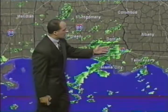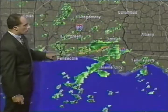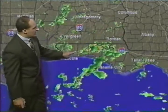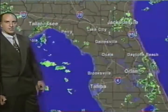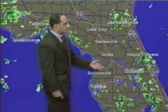Notice along the Gulf Coast, showers and thunderstorms along the I-10 corridor. If you leave Pensacola and head east, you are going to be real wet for probably about a 50 to 70 mile stretch there with those thunderstorms. That's, of course, presuming that you're leaving right this instant.